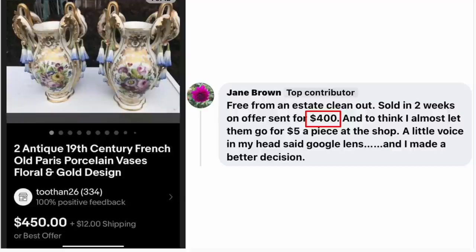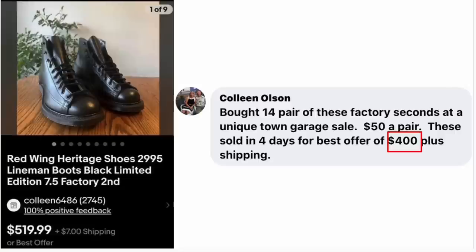Jane Brown, who has her own thrift store: Free from an estate cleanout, sold in 2 weeks on offer for $400. And to think I almost let them go for $5 a piece at the shop. A little voice in my head said, Google Lens, and I made a better decision. These are two antique 19th century French Old Paris porcelain vases. Free, and she picked up a cool $400.